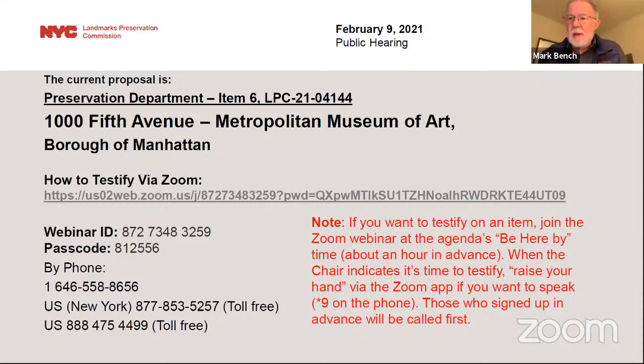This is Mark Bench on behalf of the Victorian Society, New York. The Metropolitan Museum individual landmark exists within and is part of the Central Park Scenic Landmark, and therefore proposed alterations to the museum must be reviewed not only for their relationship to the museum building, but also for their effects on the scenic landmark. In fact, much of the discussion of the late 20th century additions to the museum, we recall, were focused on their effects on the park.